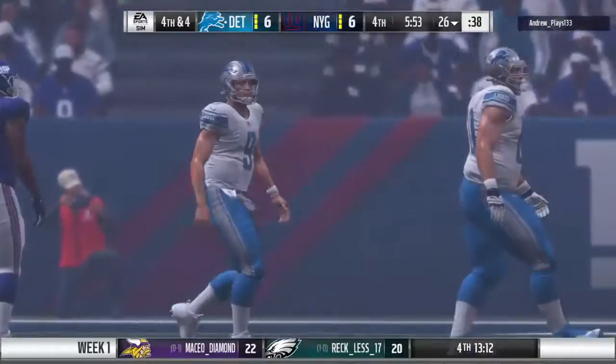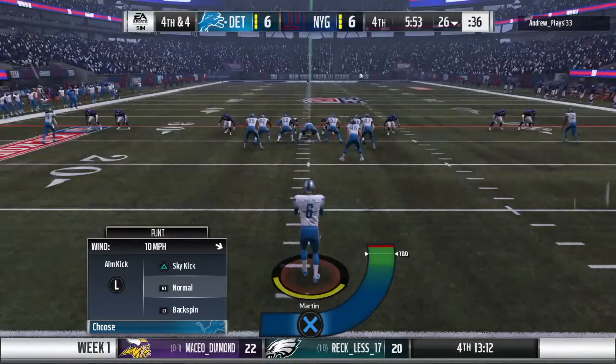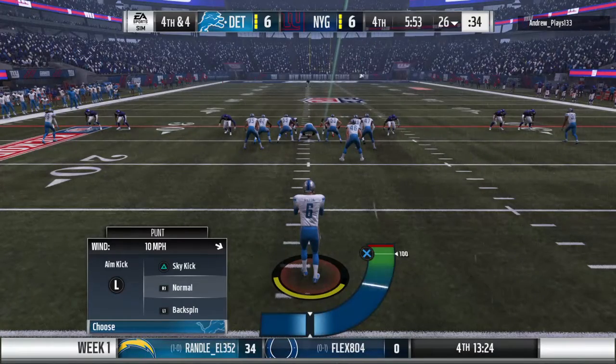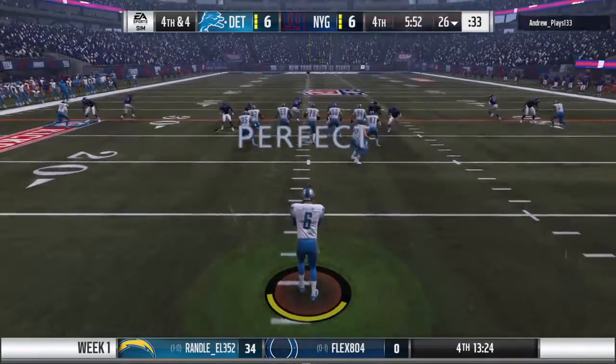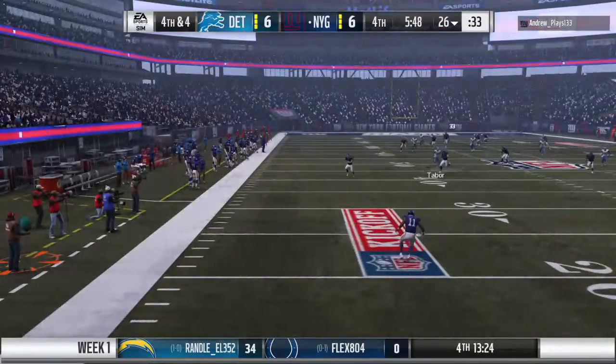I'm not sure we could spot any tendency here on this 3rd down. They could have run it or passed it. Either one was available. They chose to try and get it through the air, but they were unsuccessful. Now on 4th down is the punt team, sending this one away.